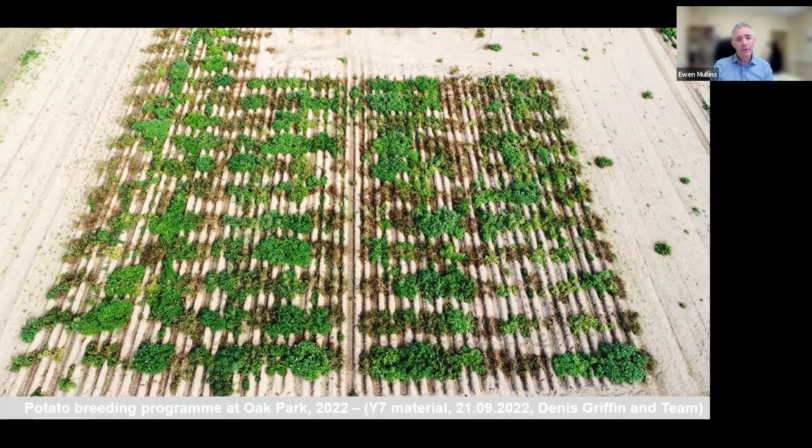The process though takes time, as I said, you're looking at about 10 to 12 years. So can we accelerate that potato breeding process? Can it be brought on to the point where you can validate these sources of resistance quicker, in a matter of maybe 1 to 2 years, and work on it from there? And indeed the answer is yes.